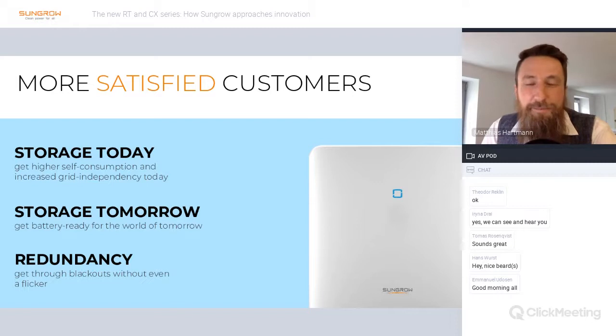What we aim for with this product is to offer you more of everything. First, we offer more certified customers, because at least in Germany, about 80% of new installations are at least planned with storage in mind. And depending on how your mindset is working, you may say, okay, I'm ready for storage today. I want it, and then you can have it.